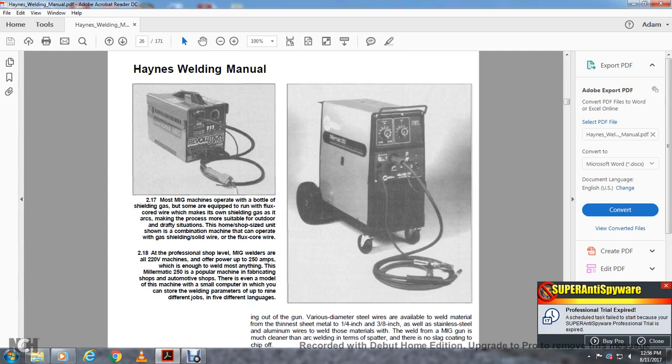Our 217 is the most common metal and air gas welding operated with a bottle of shield gas. It must be equipped with the flux coated wire, which makes its own shield gas as it arcs, making the process suitable to outdoor drafty situations. A home shop size unit showing the combination machine can operate with the gas shield or solid wire flux core wiring.